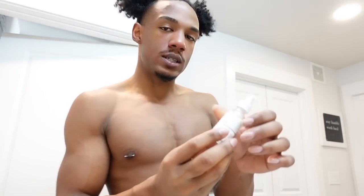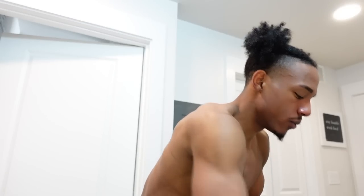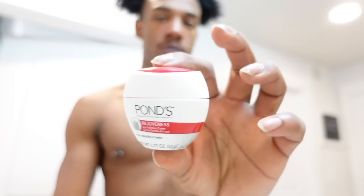Now I'm finna go in with this niacinamide by The Ordinary. I like that. And it kind of suds up a little bit on your face. Then I'm gonna go in with these, they bought these. These is by Pond's, the Rejuveness Anti-Wrinkle Cream. By Pond's, we got some from Walmart. Use some of that. Just tap your finger in it for real. You don't need too much.